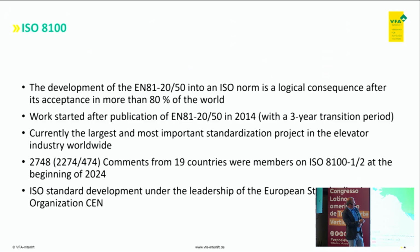So therefore, the development of a new ISO standard is just a logical consequence. EN 81-20 and 50 have been in place since 2014, so it's more than 10 years old. There have been new developments on the technical side, but we have also seen accidents which we have been looking at, and therefore the norm is to be upgraded.